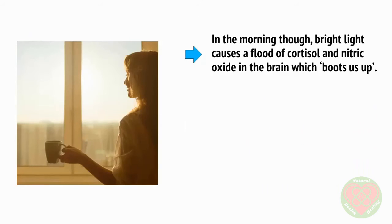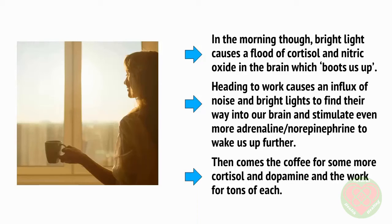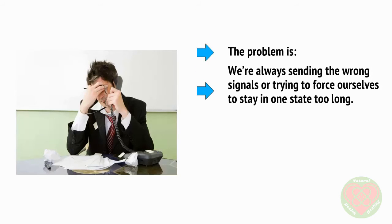In the morning, though, bright light causes a flood of cortisol and nitric oxide in the brain, which boosts us up. Heading to work causes an influx of noise and bright lights to find their way into our brain and stimulate even more adrenaline and norepinephrine to wake us up further. Then comes the coffee for some more cortisol and dopamine, and the work for tons of each. And it's by switching between these two states that the brain is generally able to always perform the right job, the task at hand. The problem is we're always sending the wrong signals or trying to force ourselves to stay in one state too long.